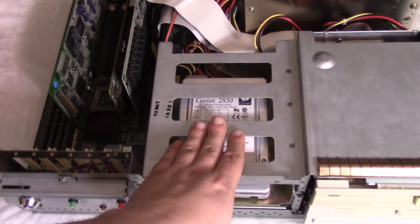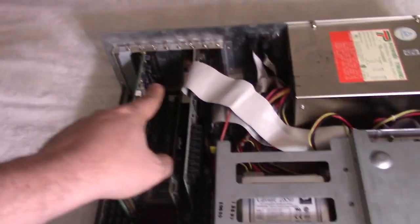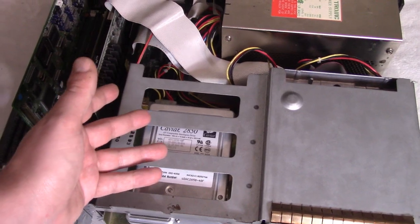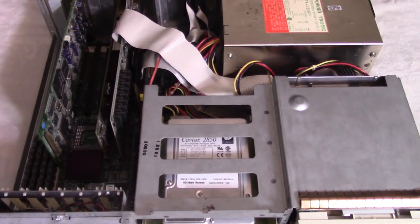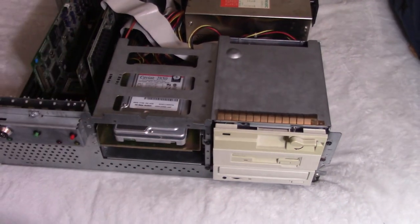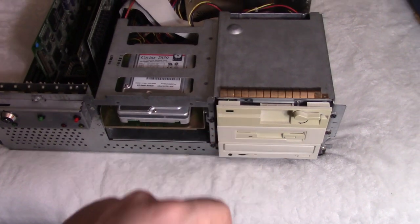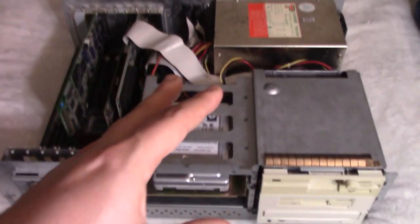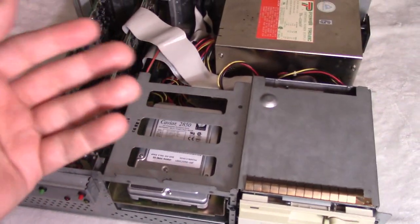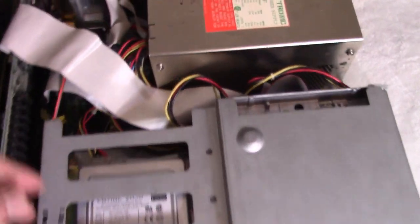So I have the IDE hard drive here, and then the CD-ROM drive on the SCSI connector. I guess if I really wanted, I could swap this out for a SCSI hard drive, but I don't see the point right now as it is. It's working just fine. So that was my little story with my troubles with the CD-ROM drive. If you're restoring one of these machines and having problems with the CD drive, and this could go for any machine really, give SCSI a try. It might solve your problems there.